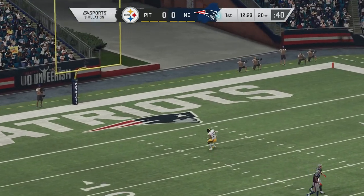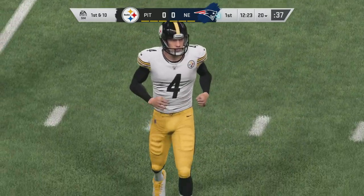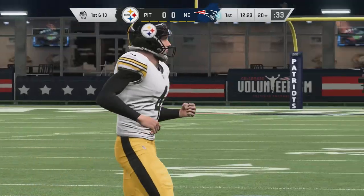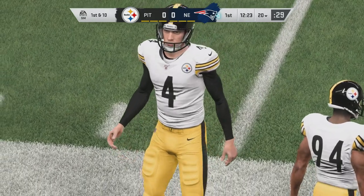And he didn't quite have the backspin on that one. It hits at the four and continues into the end zone. It's a touchback. The Patriots ready to go on their next drive, and it'll be another interesting season for the Super Bowl champs. You look at the pass catching for this offense, Charles.